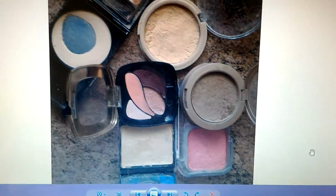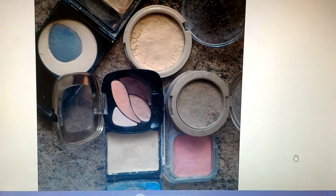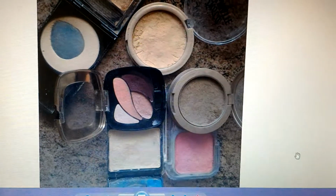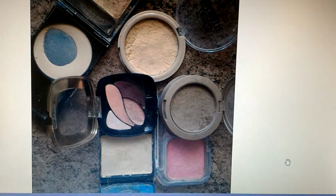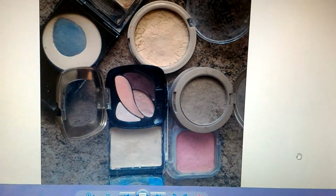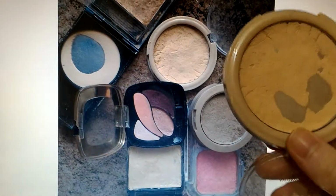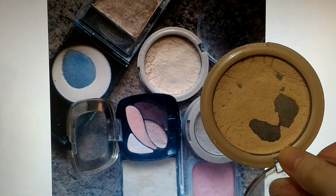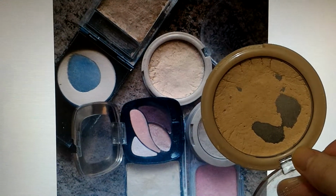I don't have a scale that measures 0.1 grams. I don't see the point of buying one, in this project pan at least, so I can track the measure. We can just see the improvement with the powders through photos. That is the only thing that I can give you.